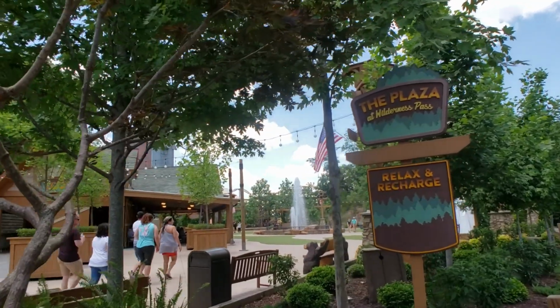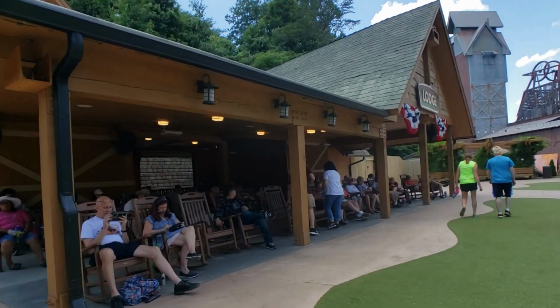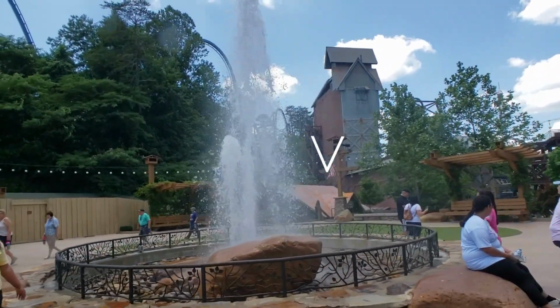The Plaza is located between Fire Chaser Express and Mystery Mine, and they have rocking chairs, fans, and occasionally they'll have some shows. And right down those stairs is a bathroom and water fountain.